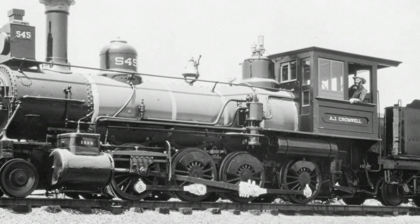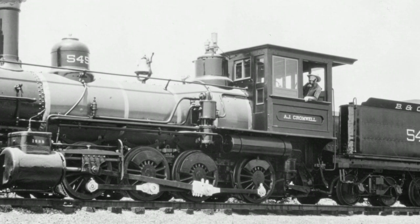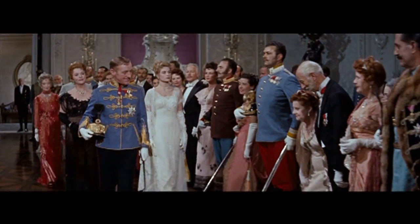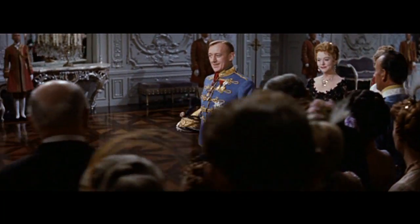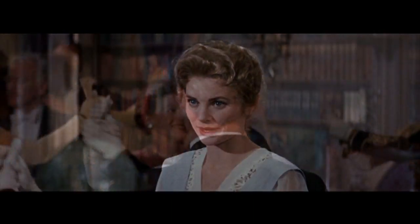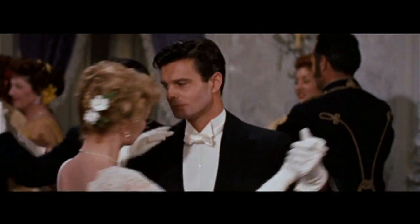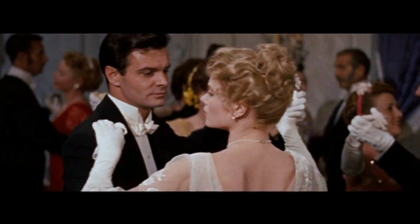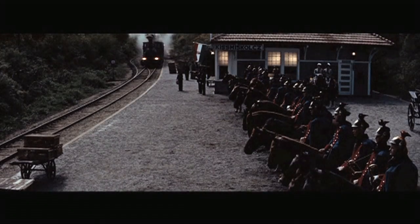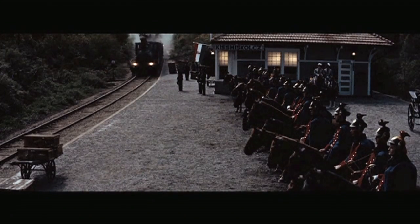As with many of the historic engines in the museum's collection, the 545 remained as an operational public relations engine well into retirement. In 1955, the locomotive was featured in the film The Swan, starring Sir Alec Guinness and featuring Grace Kelly. This was Grace Kelly's last film prior to her retirement to become the Princess of Monaco. The locomotive received several removable modifications to give it a European appearance.